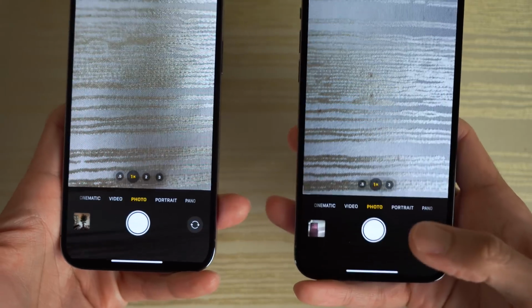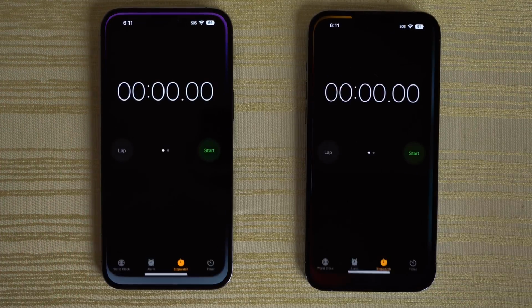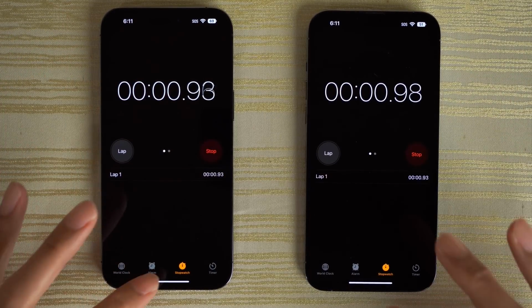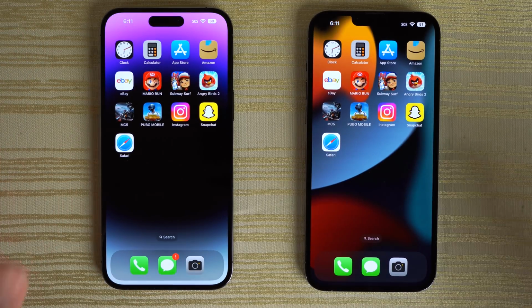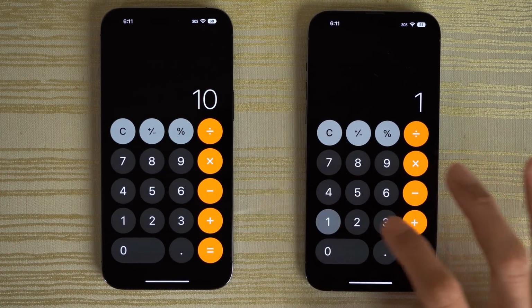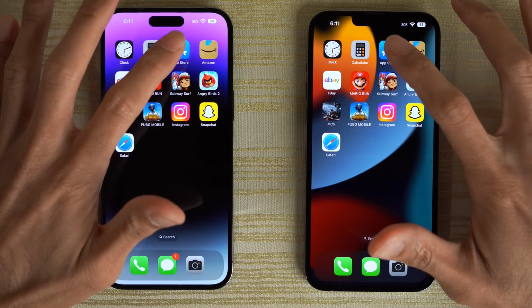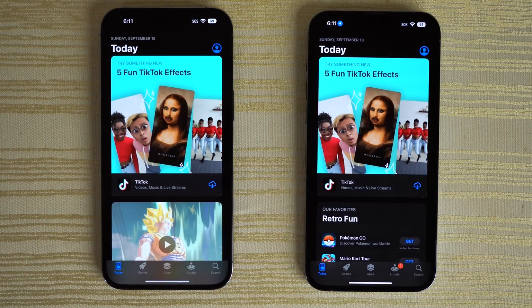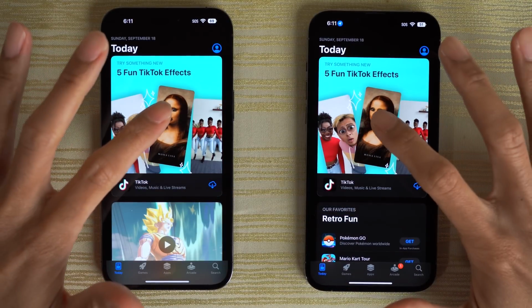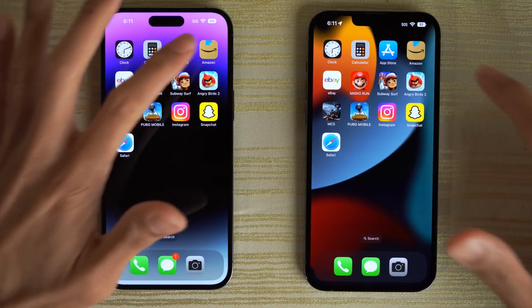Very close. Let me know in the comments. Clock on both phones. Go ahead and start this up. Let that run in the background. Calculator. Very close. App Store. Very close. I'm gonna go ahead and click on this. We'll leave it there. Amazon.